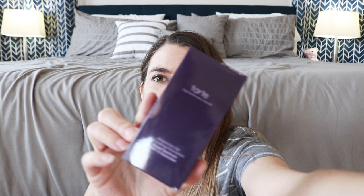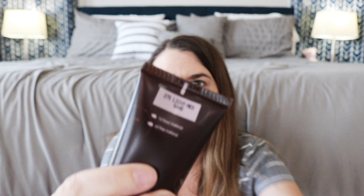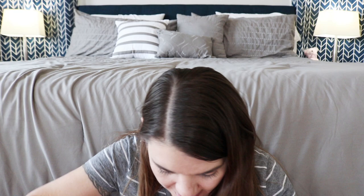I needed more foundation. I really like this Amazon Clay by Tarte. I have used this multiple times, so I got some more. I just really hate spending money on myself. So hubby's like, just get it, get it, get it. I use the light medium sand. That's my color.